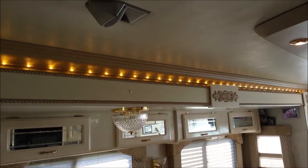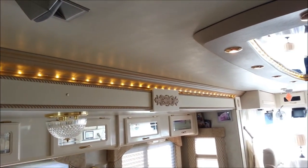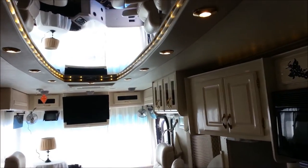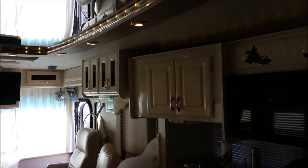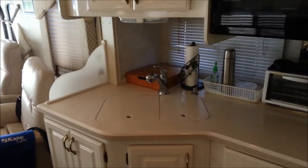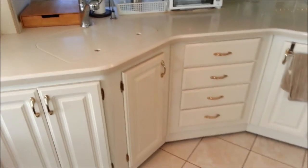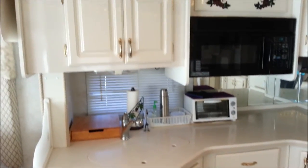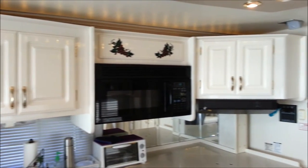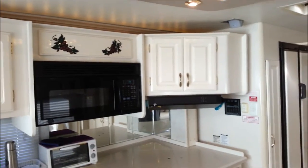The ceiling is accented with soft white LED lighting. There's also additional bright light for when it's needed. All of the cabinetry is French vanilla in color, and the countertops are white Corian. There's plenty of counter space with over-the-counter lighting and storage cabinets in the kitchen area.